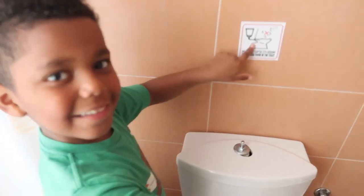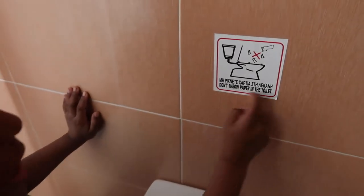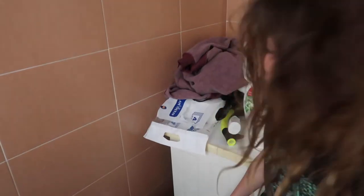We are currently doing a tour of the house, and I asked the boys what part they wanted to show, and they both want to show the toilet. Show us the toilet, boys. So the toilet is over here. All right, so what happens? Do not throw toilet paper in the toilet. So what do you do with the toilet paper, Seth? Throw it in the trash. It's weird. Throw it in here. No, don't touch it. Show us your room.